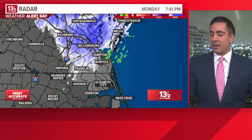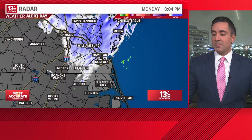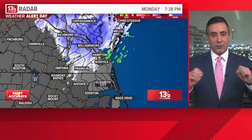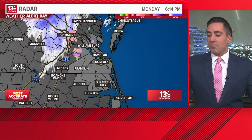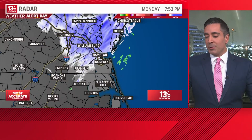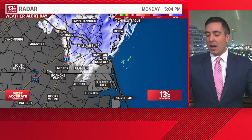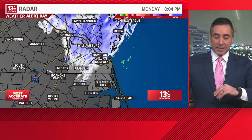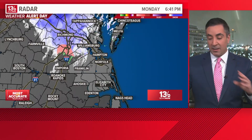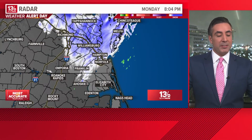In fact, I want to go back a couple hours here because you can see just how quickly this line blossomed as it was to the west of Richmond, then just really flared up. And then it moved over Richmond. It's pretty much tracking along the 64 corridor. I wouldn't doubt if we see the southern end of this kind of flare up a little bit more within the next hour or so, but that'll likely be about it. And this will be the last of it gone probably within the next hour, excuse me, to 90 minutes or so.